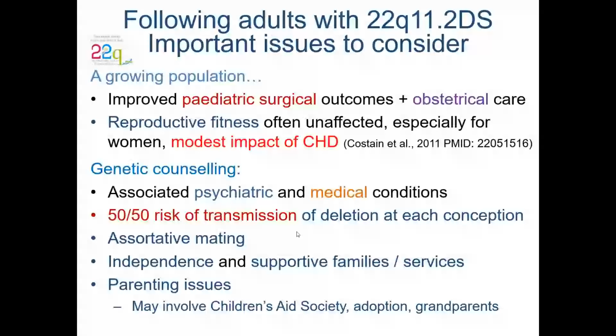There's different genetic counseling for individuals with this condition, about the associated psychiatric and medical conditions, so the anticipatory care issues. The 50-50 risk of transmission of the deletion at each conception is important to convey to individuals, but you can't predict the severity at this point of the associated conditions. Assortative mating is very important to consider.